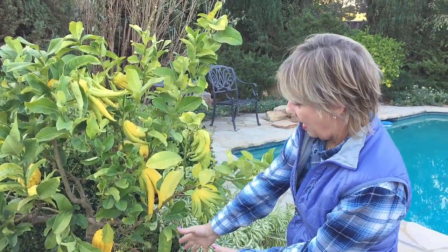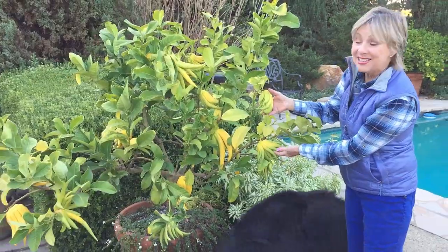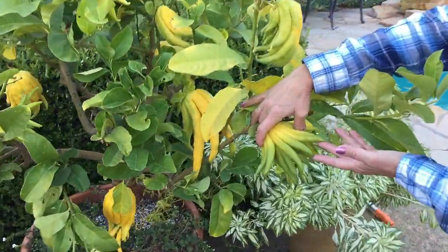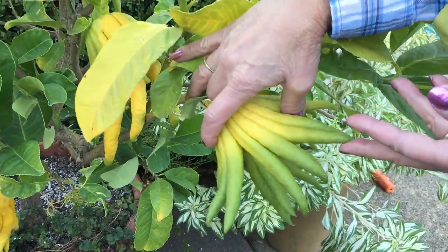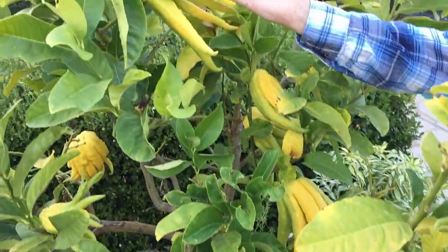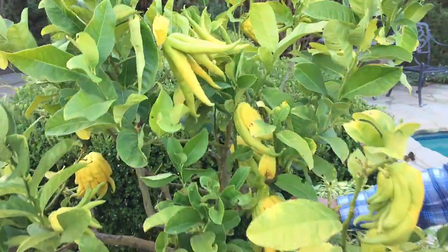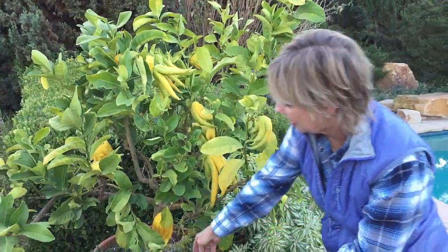I almost forgot. I wanted to show you the Buddha's hand. This is a citrus planted in a pot, and look at the shapes of these fruits. They're fantastic. This is actually originally from China, and I got this at a Persian nursery about 5 years ago, and it is producing like crazy. All these different shapes. They're so interesting, and they're big. These are big, interesting fruits. They're almost kind of scary. Perfect around Halloween season. And I mean, look at all these different shapes.